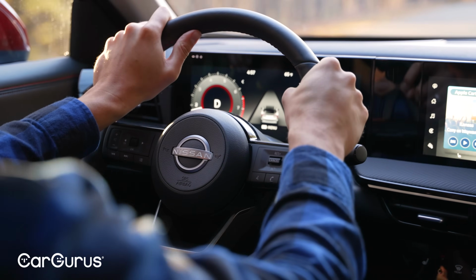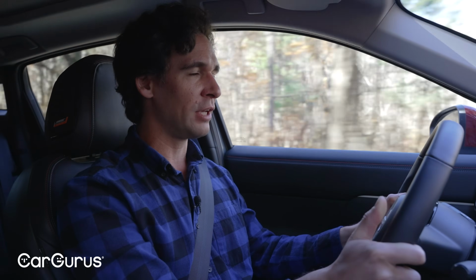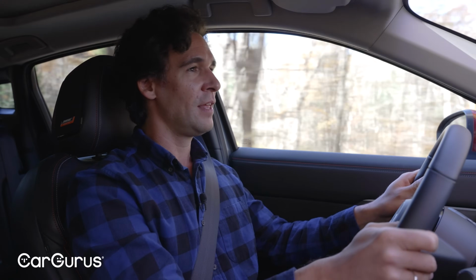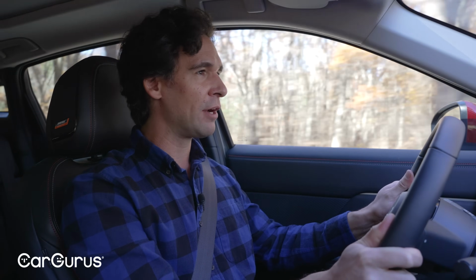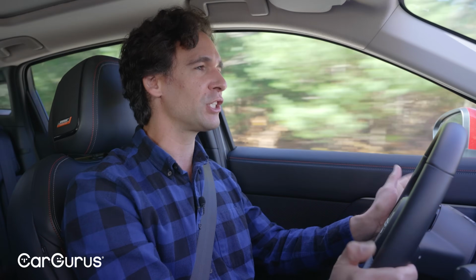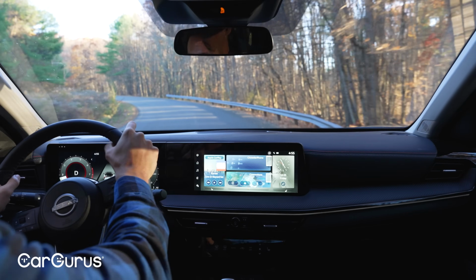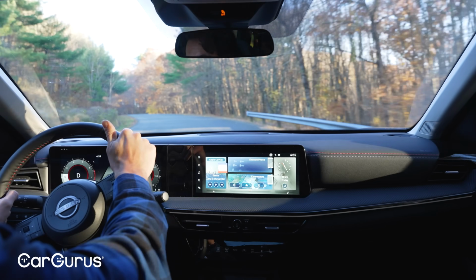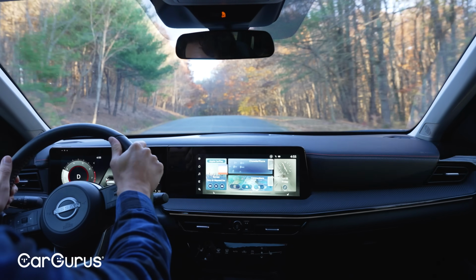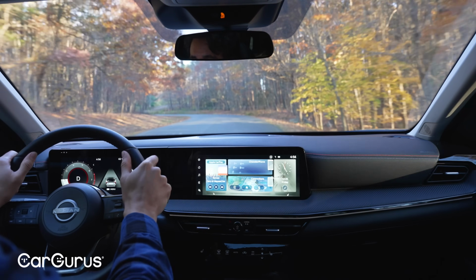Nissan specifically on this SR trim has what they call active ride control. It has a tracing control that essentially acts like torque vectoring around a curve. So it's supposed to essentially change some of the wheel torque, maybe add a little brake here and there. To be honest, I can't feel it working. Nissan really says that you shouldn't feel it working, so I guess that's a good thing. It's only available on this SR trim.